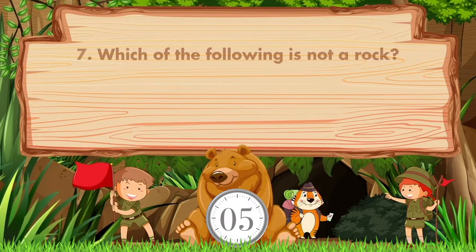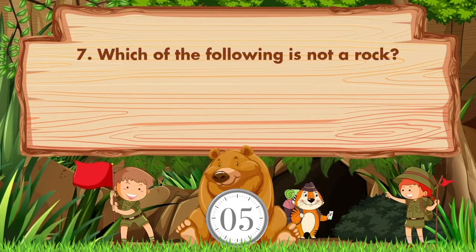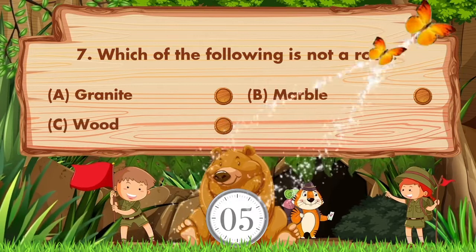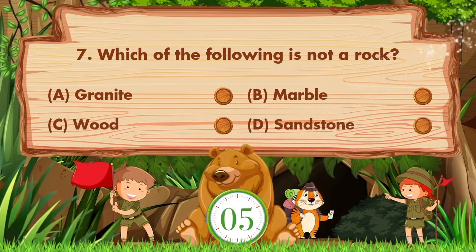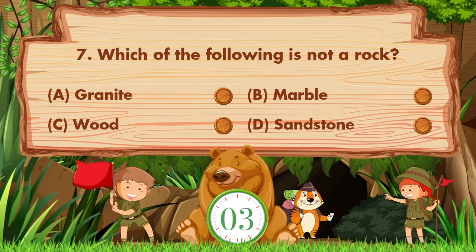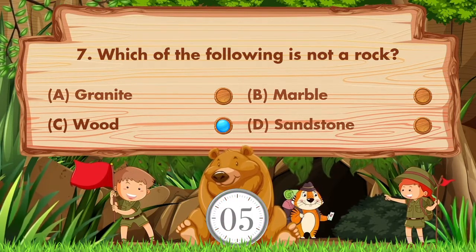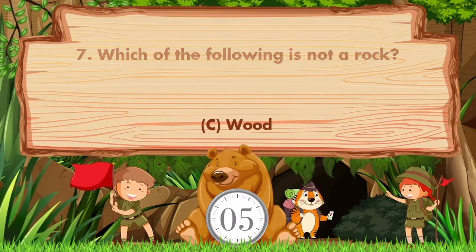Which of the following is not a rock? Option is A. Granite. B. Marble. C. Wood. D. Sandstone. Answer is option C. Wood.